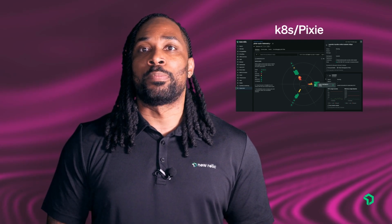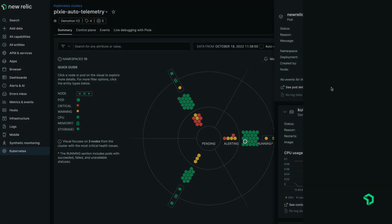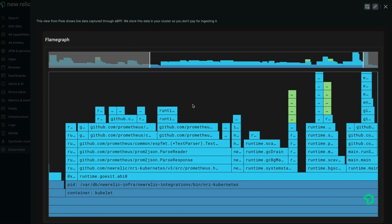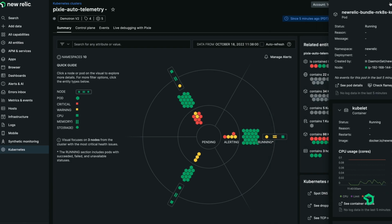Pixie will now natively support sending data to OpenTelemetry collectors, and Pixie's profiler, which tells you which parts of your application are consuming the most CPU, now supports Node.js, Python, and Ruby, in addition to Java.